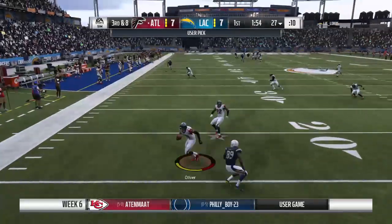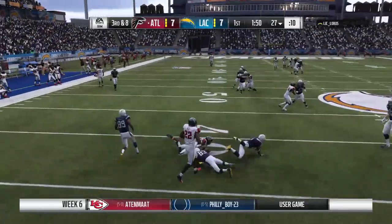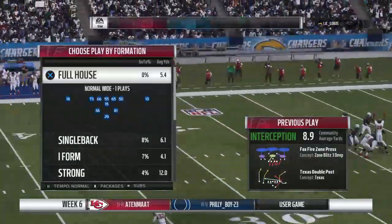And it's intercepted. Isaiah Oliver with the INT. Always got some breathing room. And a great return as he's up close to the 40-yard line.